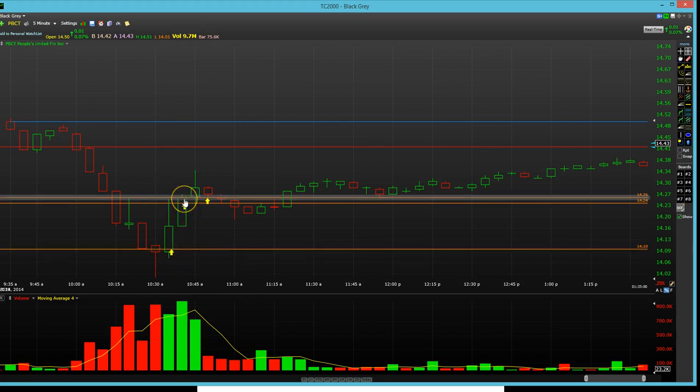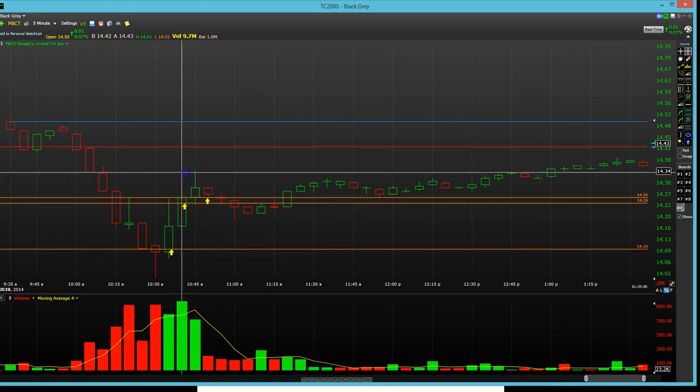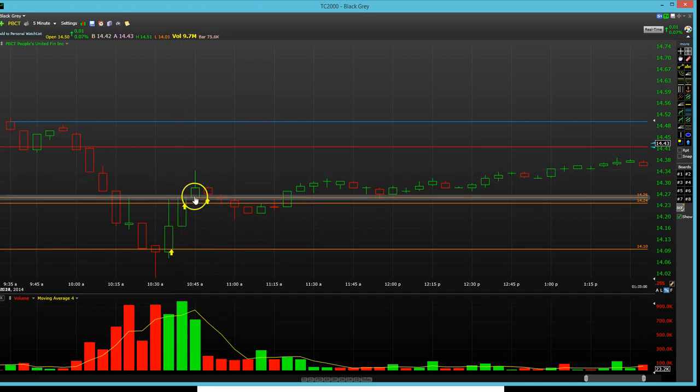And I exited the first half at 14.24 right there. Watch it get all the way up here. Really thought it might keep going. Unfortunately, it didn't, and I exited the second half at 14.26. But not a bad trade. Some of these trades are very quick, 5, 10, maybe 15 minutes total. And on a $14 stock, it's not a bad percentage return in that short a period of time. So that one worked out pretty well.